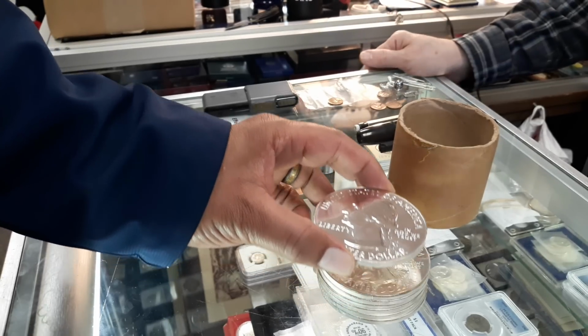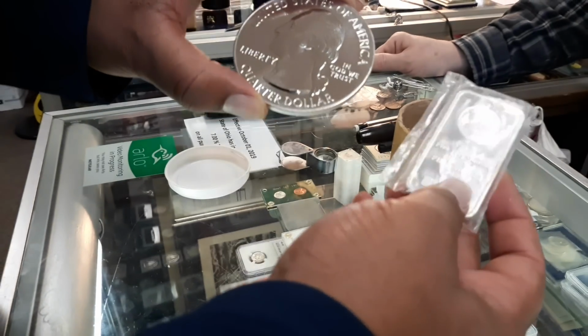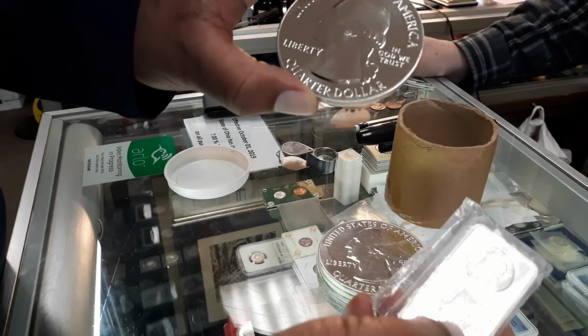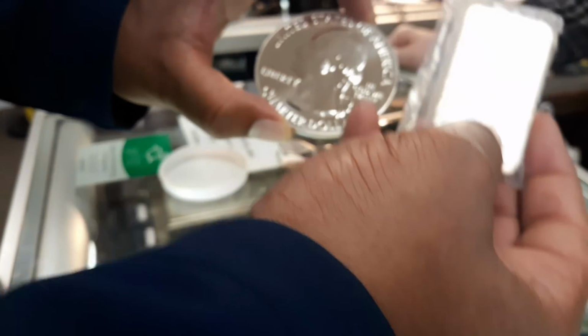So this will hold its value, I guess, because this is a 5-ounce bar here from, I'm not sure who makes these, maybe Sunshine Minting, but anyway, this will hold its value better because it's a minted product. It's a government minted product. So it's the same amount of silver there, but this is going to hold its value more because it's a minted product and it carries that minted premium.